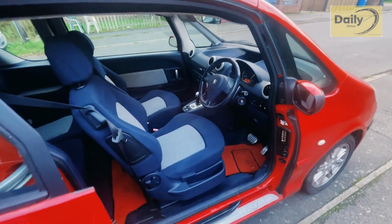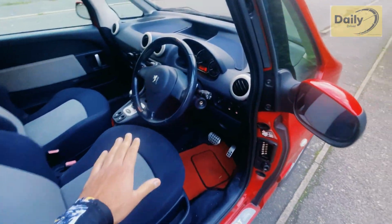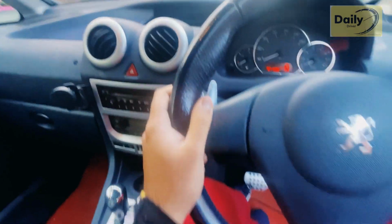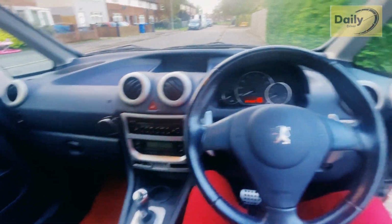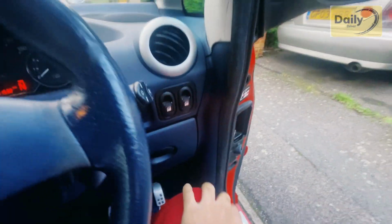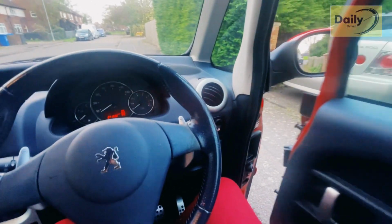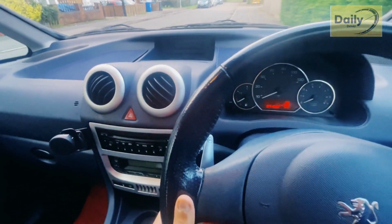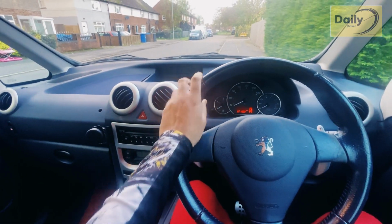The doors open wide and grant you amazing access into the cabin. Once you're in the cabin, you'll find these buttons here. Now you can press this to close the door. You can also yank on the door and that will close it. So this is what the interior of a 1007 looks like.